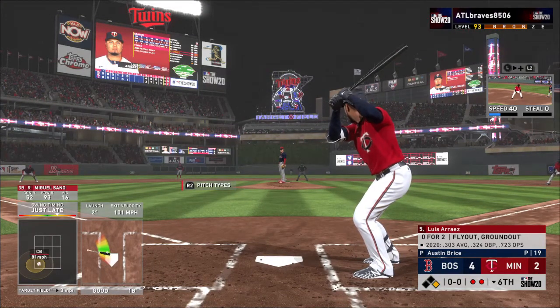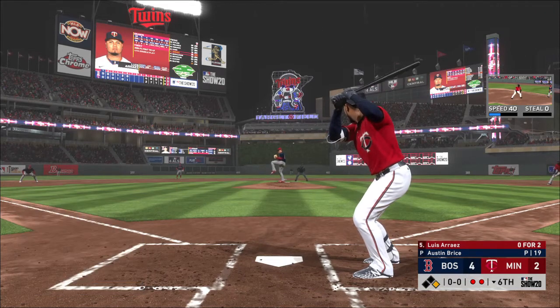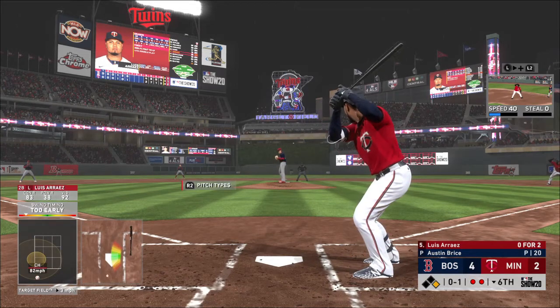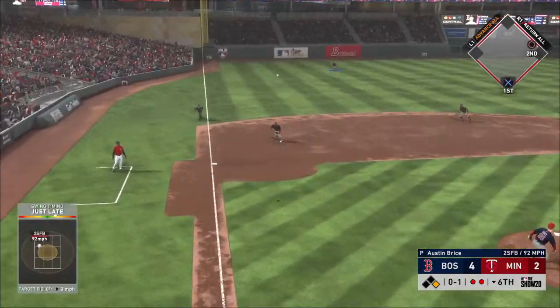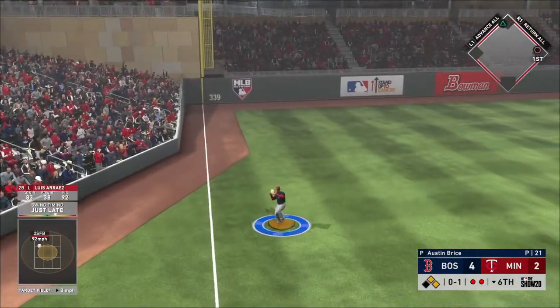Up next to the plate, the second baseman, Luis Arraez. In now, Luis Arraez, as he'll get caught chasing a bad one there at strike one. 0-2 from him so far in this one. Now a swing, and he gets him to pop it up. And that'll get down for a base hit.